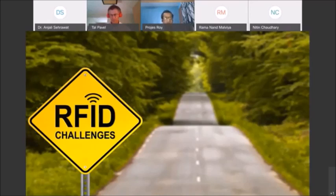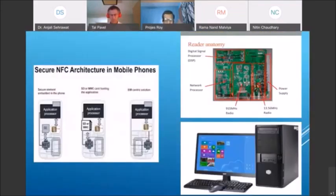So some of the challenges we'll discuss. Here you can see, if we go for RFID, one RFID reader and workstation, computer and workstation. That costs probably, the computer is around 70,000, and the reader around 1,50,000. So it is almost 2 lakh, whereas one mobile phone of 20,000 rupees can handle these activities which you are doing through RFID.